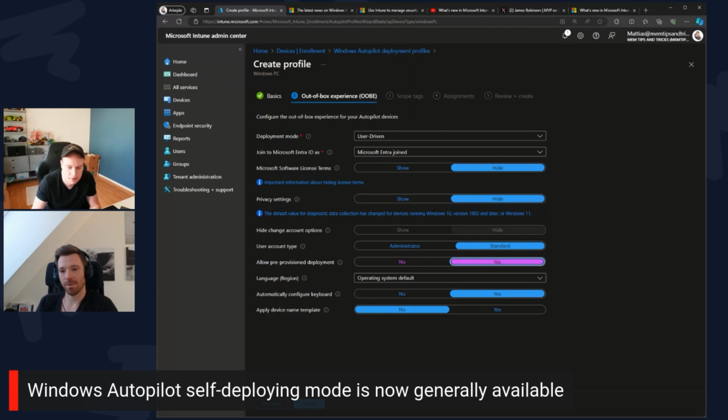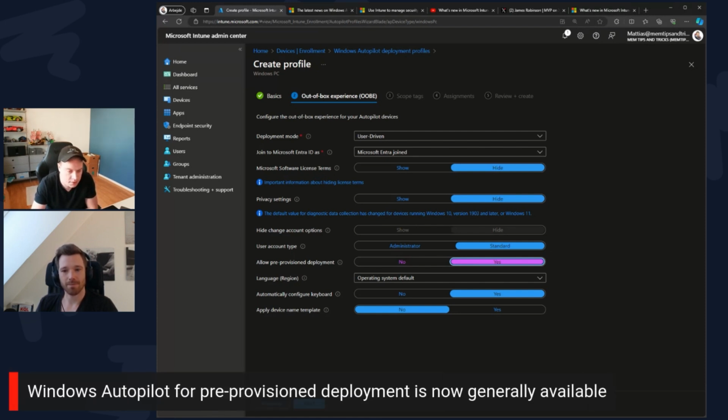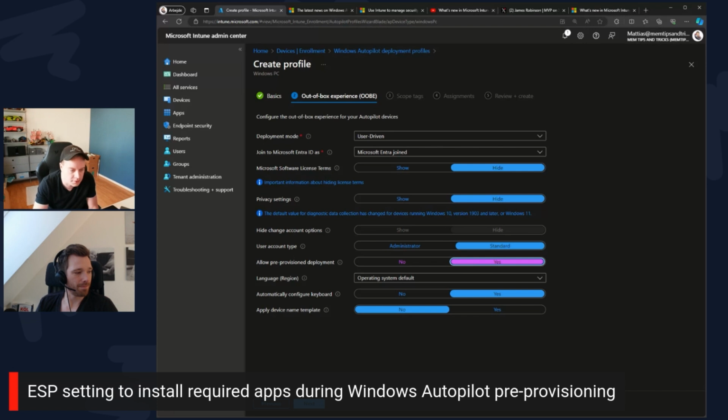Good stuff. Yeah. So now we can use it, right? I mean, we've been able to use it. It's been in public preview for a long time, but GA now, that's good. Let's stay on the subject, right? Because, oh yeah, there is another topic for pre-provisioning as well. But almost on the subject.